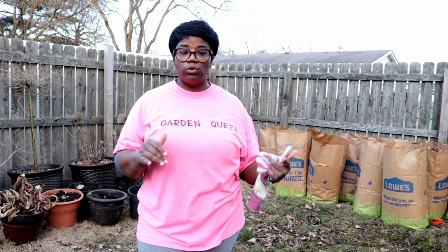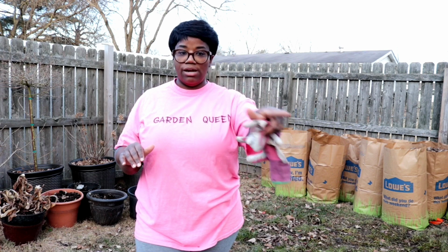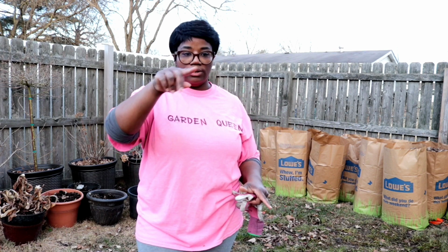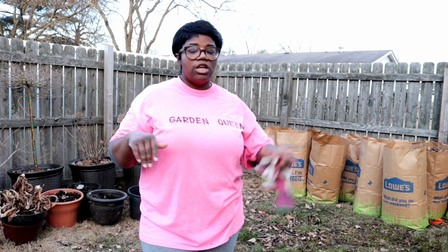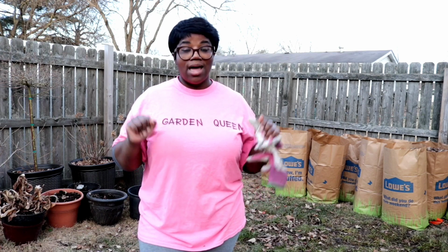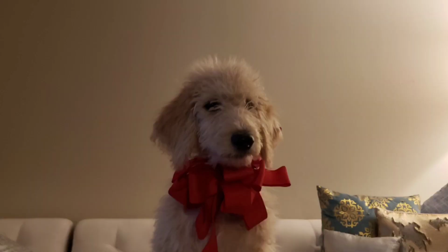Got the leaves up. I'm getting ready to go in, cut out a few roots, put some mulch down in this area right here because I started kind of shaping a new little planting area, so I'm gonna mulch that. But when you guys see the bag of mulch, freezer, freezer, freezer.